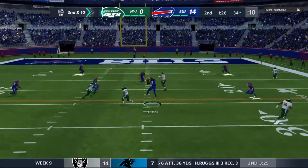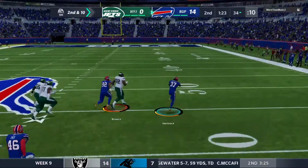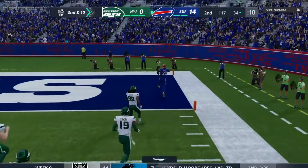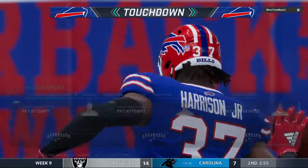And 2nd and 10, he'll look to throw again. And he fires one that's intercepted. Picked by Ronnie Harrison. The 40. He's at the 30. 10. And he is going to score. It's a pick 6 and a Bills touchdown.